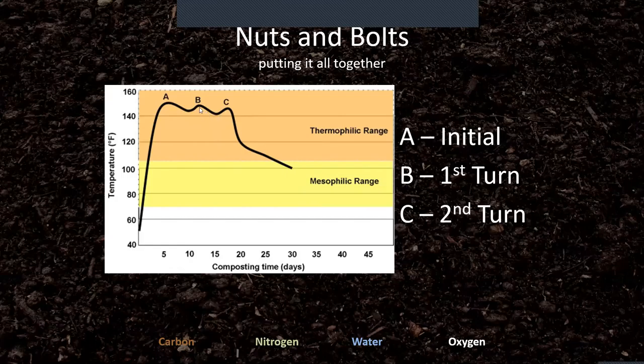We see a small spike, but the temperature doesn't reach the same level as the previous spike. That will start to fade. We see another trough. That trough is when it's turned. Typically, by the time you get to C, the third bump in the temperature spike, it doesn't look like compost, and it doesn't look like the materials you put in it anymore. It looks like compost. As we're moving through composting time from left to right on the graph, what we're seeing is that it's starting to look more like dirt, and that's soil or finished compost.